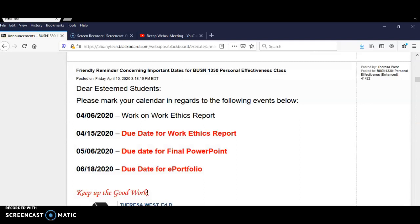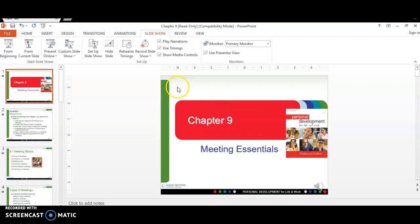Now, the PowerPoint, I want to go back and reiterate that your PowerPoint that I explained in the past was 20 to 25 pages, 20 to 25 slides. I have decided to reduce the number of slides. You can now have up to 15 slides. I must reiterate, emphasize, you only need 10 to 15 slides this time.